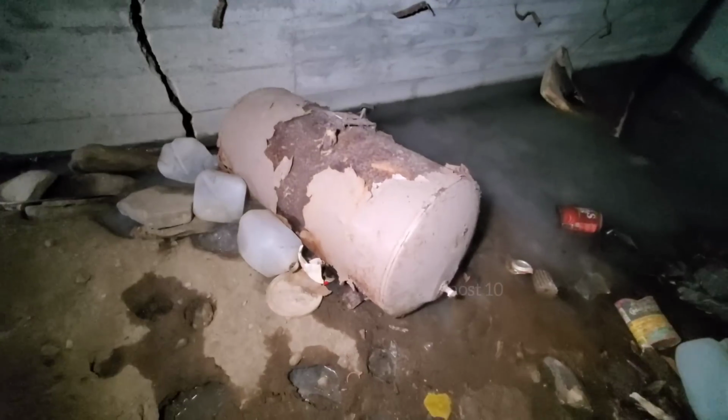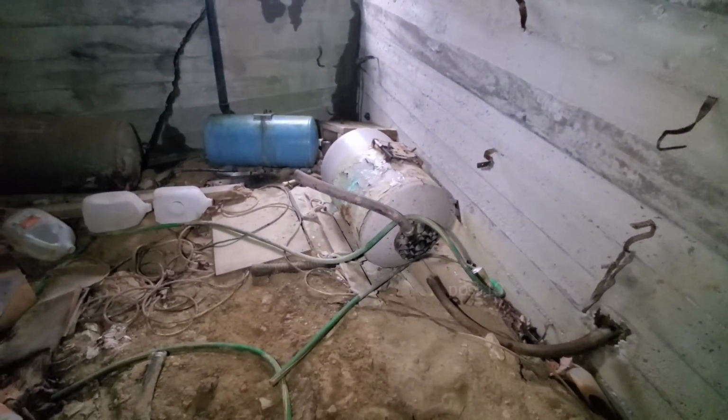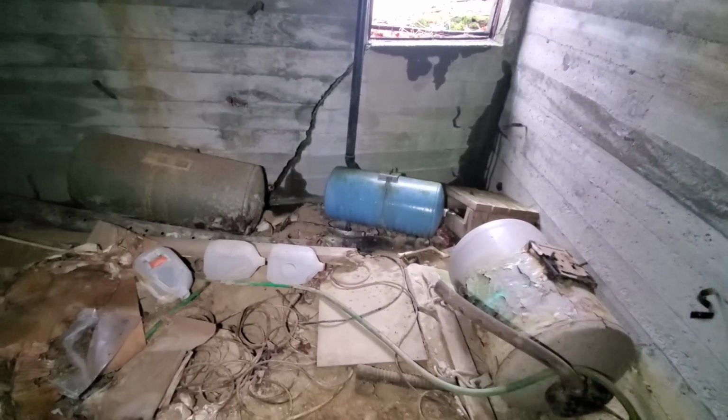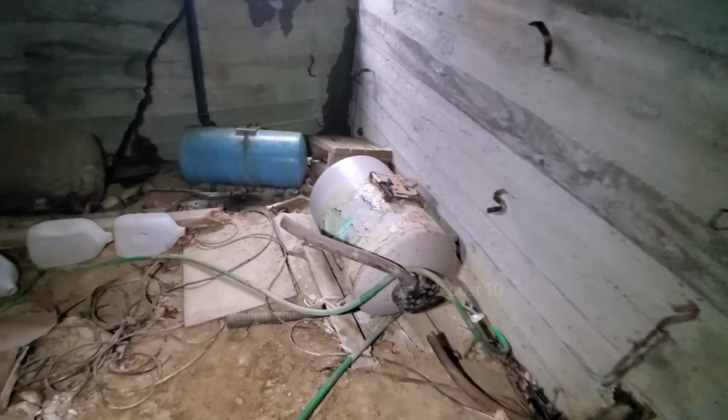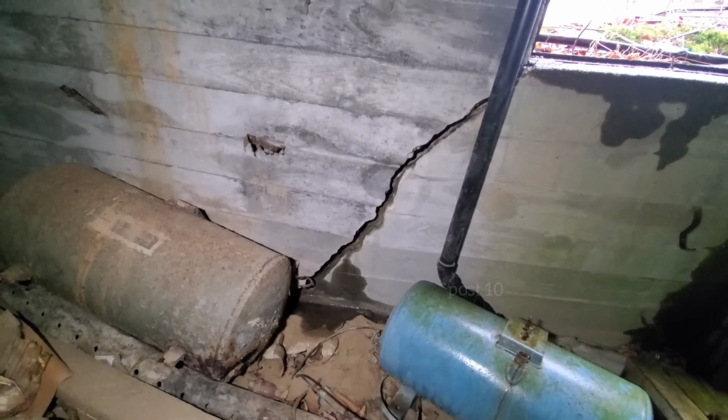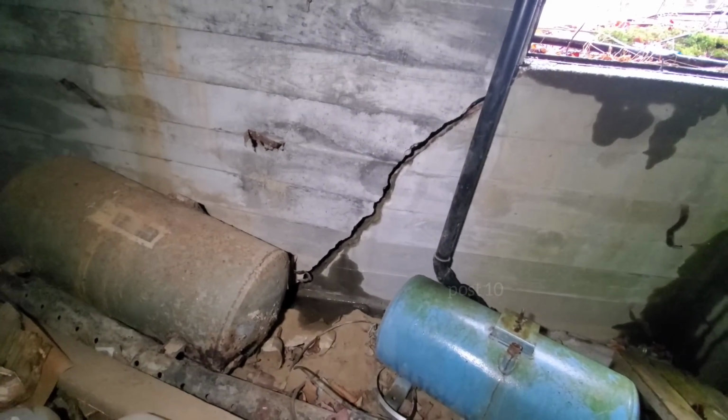This looks like maybe their old pressure tank for the well. I don't know what that is there. That also looks like a pressure tank. One of them might be an expansion tank for the water heater. Not the furnace. They didn't have radiators. Look at the water leaking in through that crack. I bet if you came here after a real wet summer, there'd probably be water in here all the way up where I'm standing.